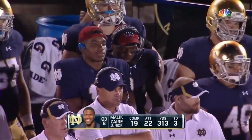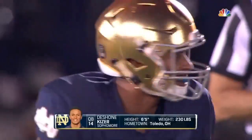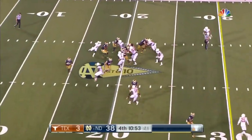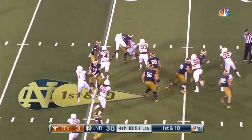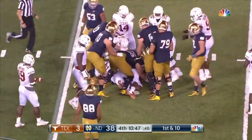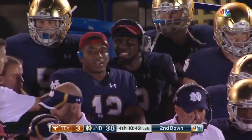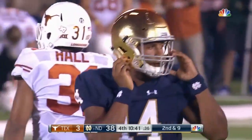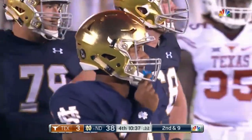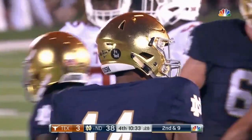So you can see that Malik Zaire, who was battling Golson as late as the spring game and practices, is having a much better night than Golson, who he battled for the number one job here before Golson elected to transfer to Florida State. DeShone Kizer is now in for the Irish quarterback. Last spring, because of that quarterback battle, Kizer was shortchanged and did not get the reps he needed. He looked shaky when he did get in.